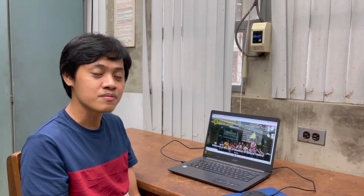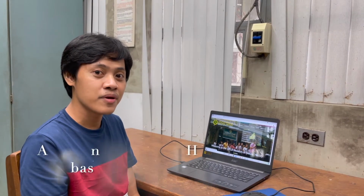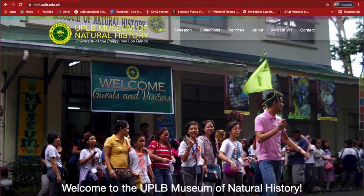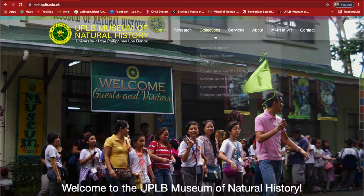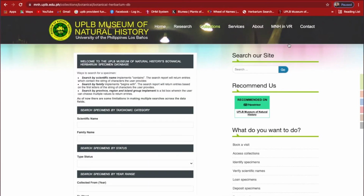After encoding data from specimens and uploading the images at Wikimedia Commons, let us now check the MNH Botanical Herbarium database. To access the Botanical Herbarium database, visit the UPLB Museum of Natural History website at mnh.uplb.edu.ph. Then, go to the Collections tab, hover over the Botanical Herbarium, and then click Botanical Herbarium Database. The Botanical Herbarium Database is conceptualized and developed by Mr. Florante A. Cruz, University Extension Specialist 2 of the UPLB MNH.